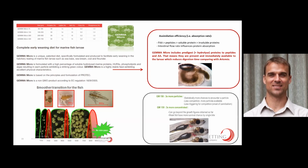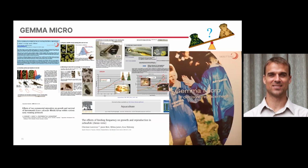You can see the diet line on the bottom of the screen there. There's good overlap between the sizes, so that there are no gaps, and we can try to bring the fish along pretty well. I know this is kind of a busy slide, especially with our Gemma Micro soccer team on the side, but we also see early weaning success in hatcheries. You can see papers on barramundi, sea bass, and one for sea bream. There's some work that has been done with cod.